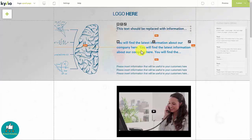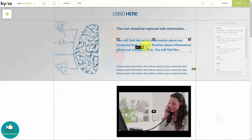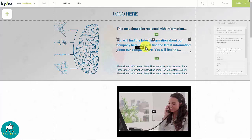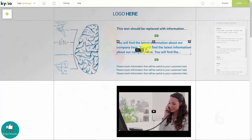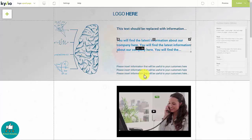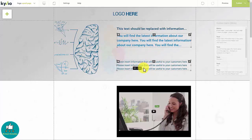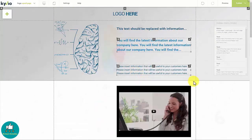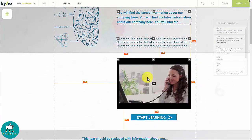Now, here's something you need to know about this editor. It's really easy for you to move stuff up and down, and as you do, you can see exactly where it's being placed as well. What's the distance between top and bottom? And of course, you can get it just right if you wanted to. And if you want to move multiple elements, just select one, select another, and you can move both of them up or down. So this one, in this case, I'm going to move the video to the middle.